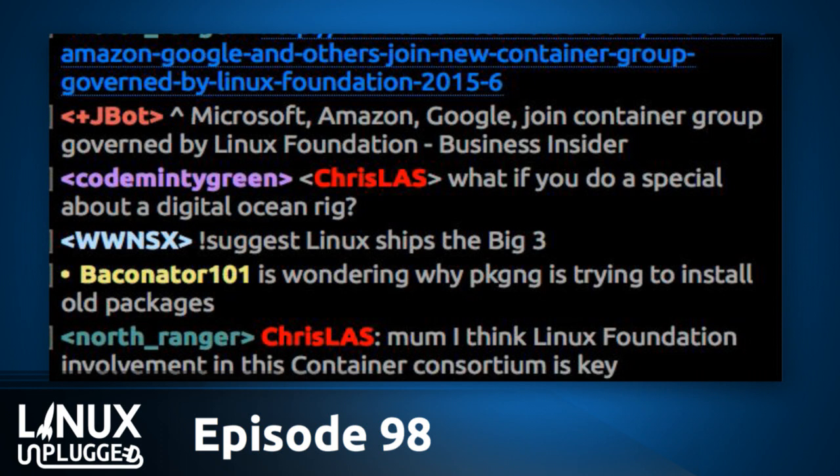And North Ranger, you wanted to make a comment about how the Linux Foundation's involvement is key here. Yeah, I think if you look back at the history of Linux distribution, there's always been this separation based on packaging formats.